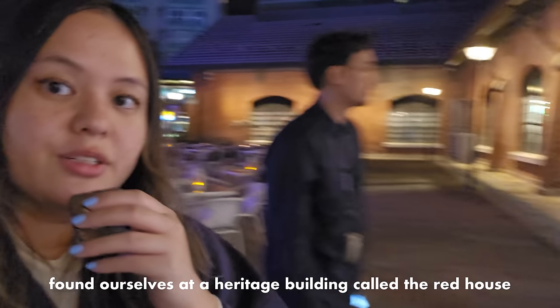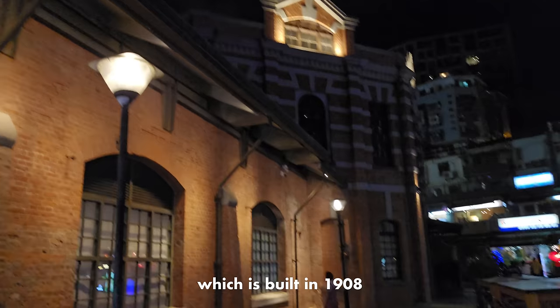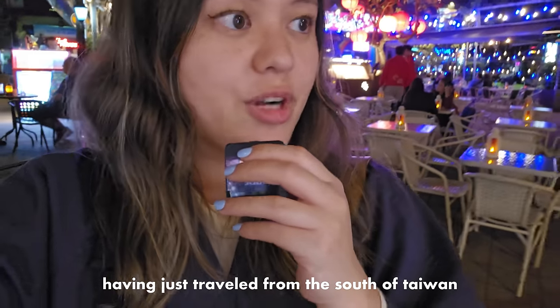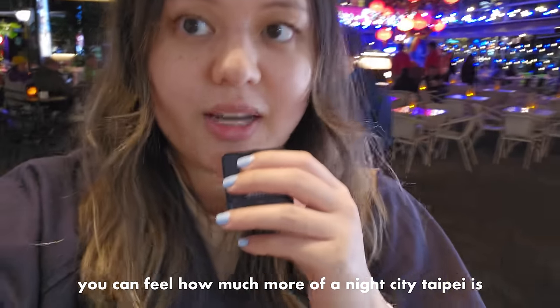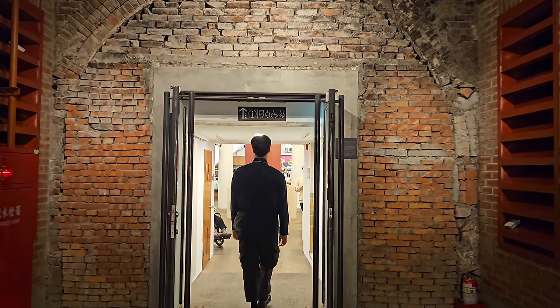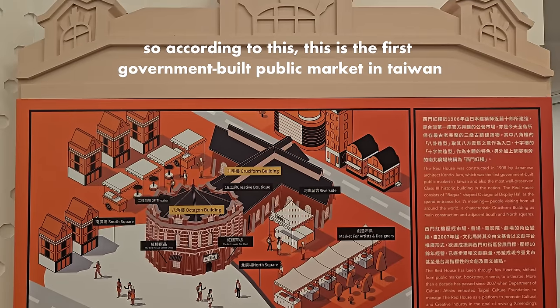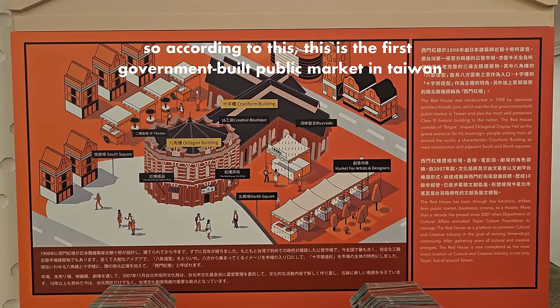Found ourselves at a heritage building called the Red House, which was built in 1908. But now it's full of bars and restaurants. Having just traveled from the south of Taiwan, you can feel how much more of a night city Taipei is. So according to this, this is the first government-built public market in Taiwan.